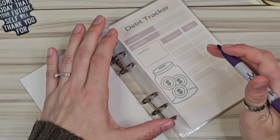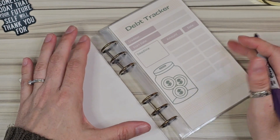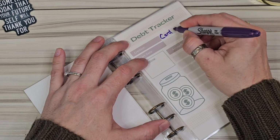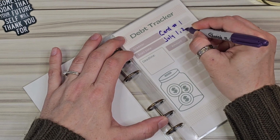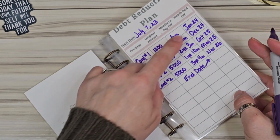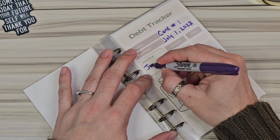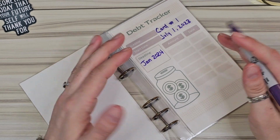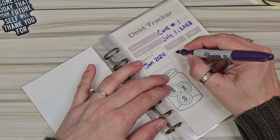Now we're going to set up your motivation to begin your first payment for your first credit card. So the creditor was card number 1. That's what our snowball showed us to start with. The start date was July 1st, 2023. And the deadline was when it's supposed to be over, January 2024. So we're going to write January 2024. Hopefully sooner, right? And the minimum was $120.